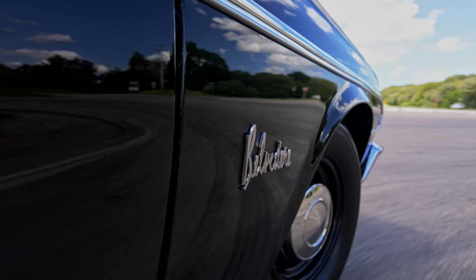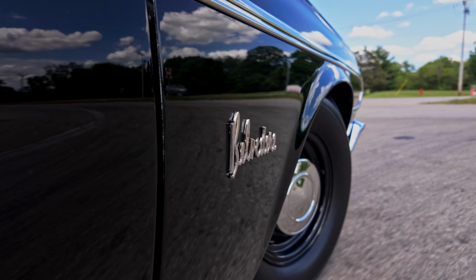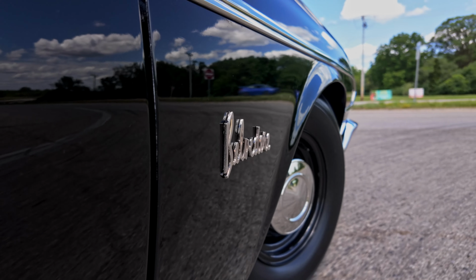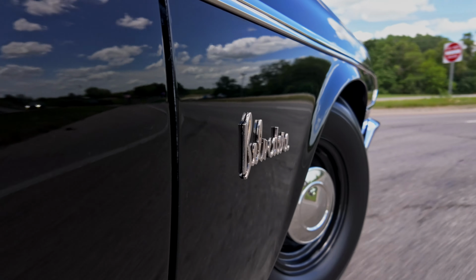Factory dumps on this one. Super cool. I don't know of any other cars where they put straight up dumps from the factory. Yeah, without further ado, let's see what she's got.